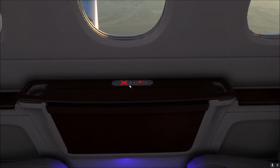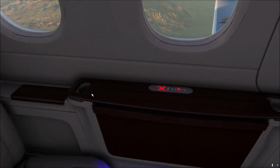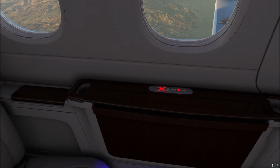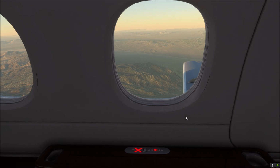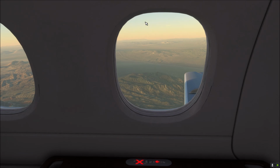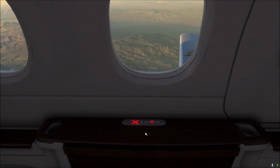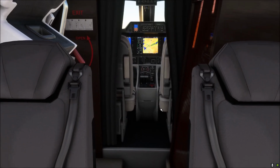I don't think the tables work in this. I think they work in the Mustang. No, you see, there are things that this has got that the Mustang hasn't, and things that the Mustang has that this one doesn't. The Mustang's got window shades, but it doesn't in this. Do these lights work? Yeah, they do. So anyway, it is very nicely modelled.